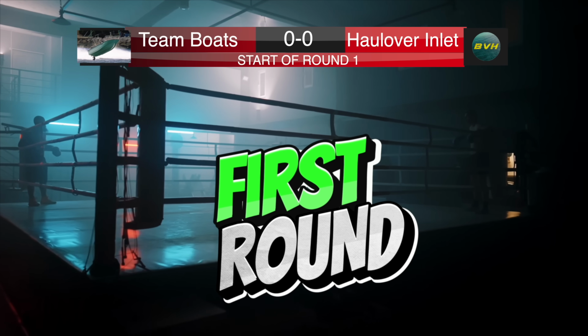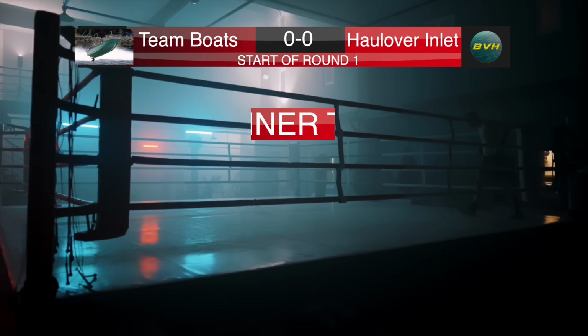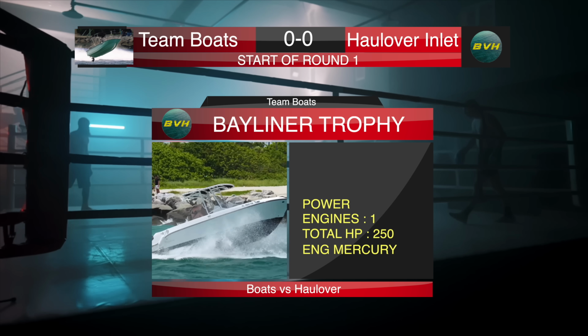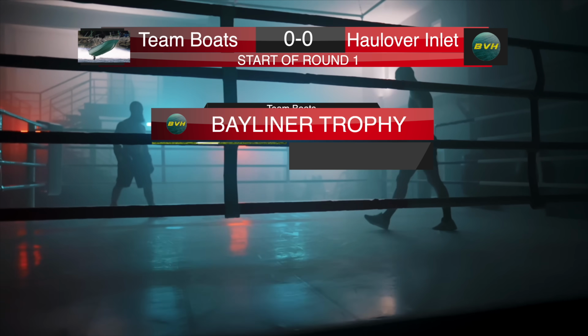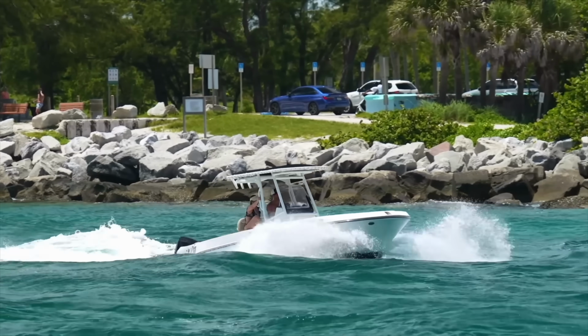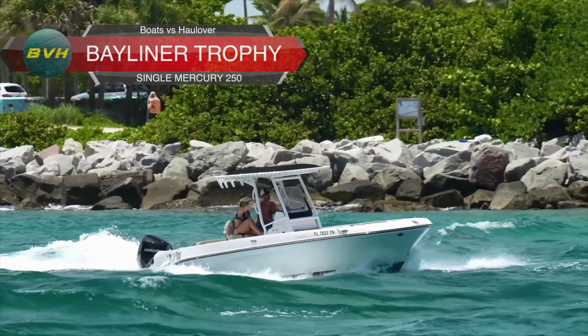And here we go, the first round of our contest. The boats have decided to go ahead and toss a trophy in the ring to see if it can get them on the board, but let's see how this one fares out. Who will get the first round? Will it be the boats or Haulover? Let's go. And our trophy's making its way out.